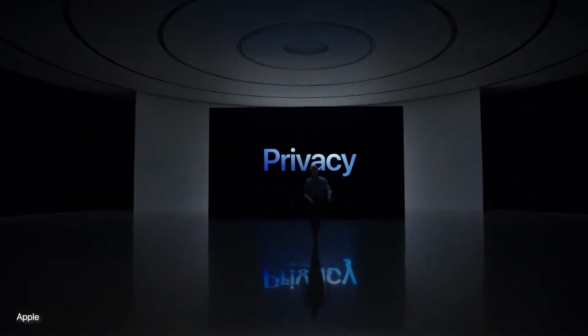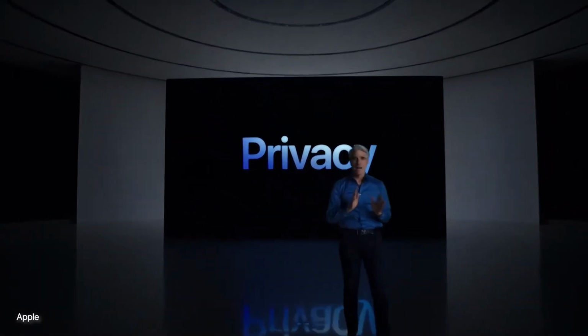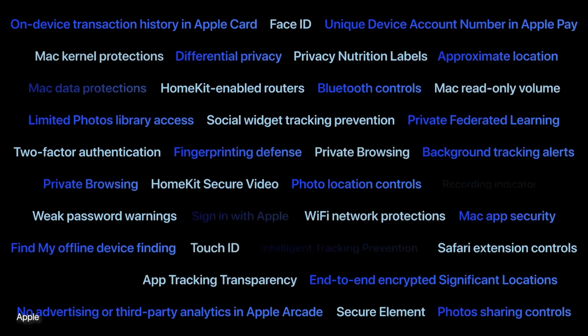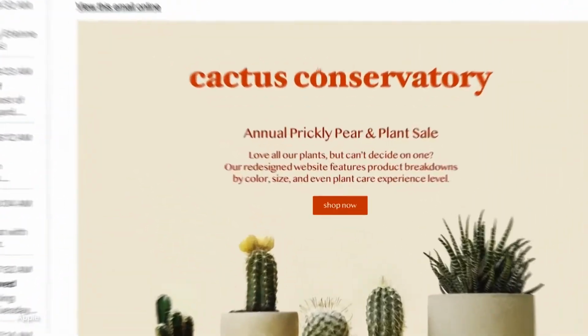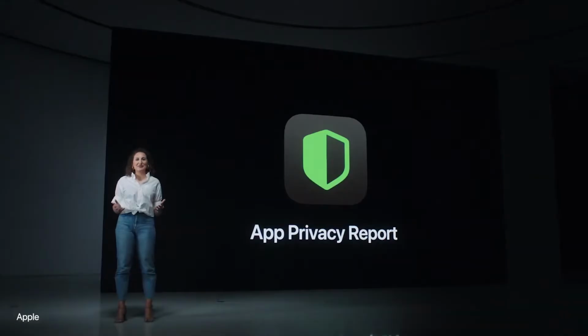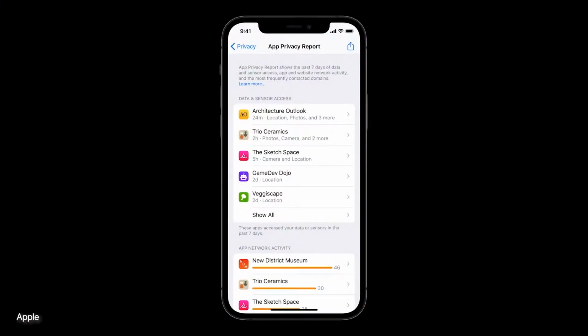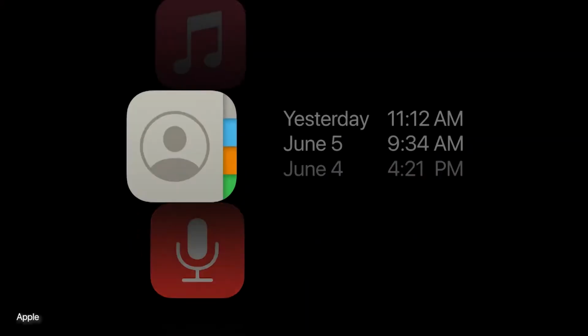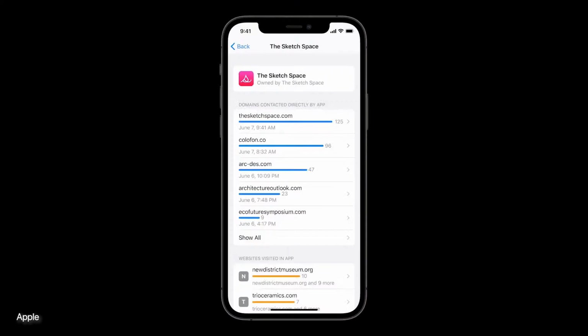In its keynote, Apple focuses heavily on privacy. Apple's apps will provide new ways to manage your information. Mail adds a Mail Privacy Protection feature that hides your IP address so senders can't see if you open their mail, as well as hiding your exact location. An App Privacy Report comes to the settings on various OSs. Your last 7 days' usage of location, microphone, and other settings will be displayed. You can also see which sites the app is contacting to share your information with.